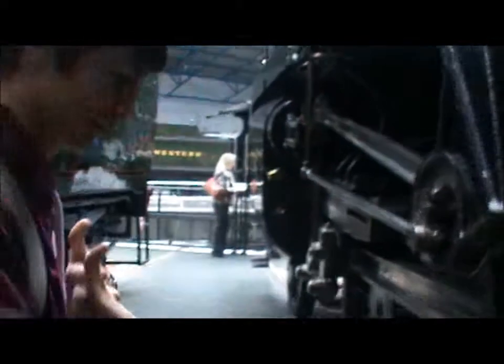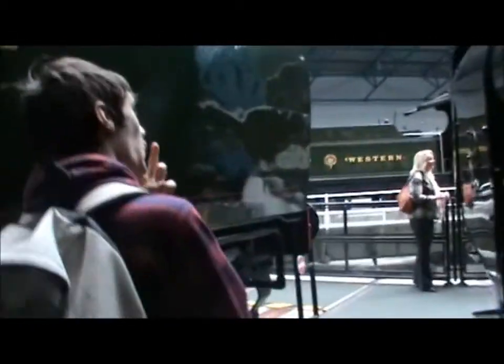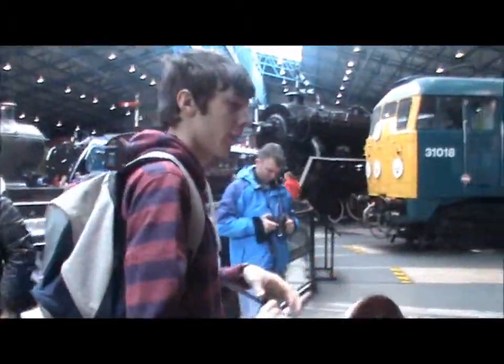Anyway, we can't dwell on depressing matters. You see the size of it. And even if it was allowed on the main line, because of the size of the driving wheels, it'd only be allowed to do 50 miles an hour.